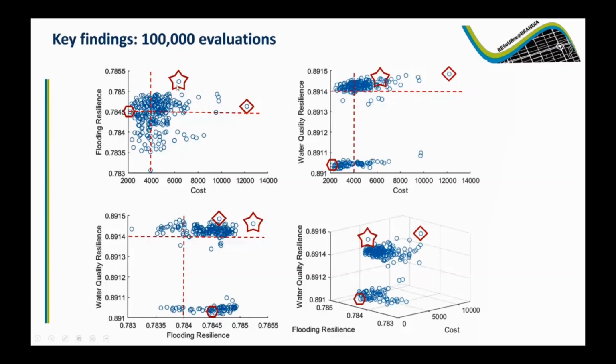And also, to get the maximum flood resilience, you may not need to spend more than the case that you spend for promotion of water quality resilience, basically. And these are exactly the trade-offs between the decisions, and it depends on the decision makers' preferences and the conditions. So these are pretty much around the three main objectives we assumed from an engineering environmental point of view.